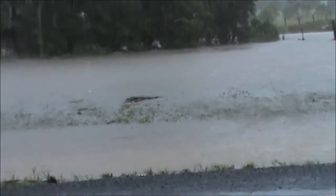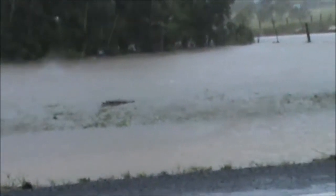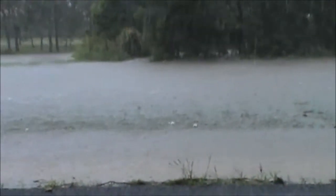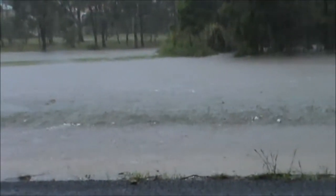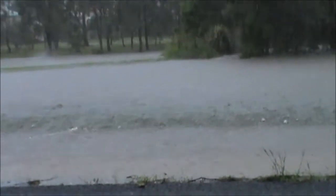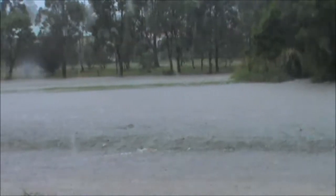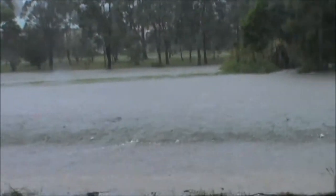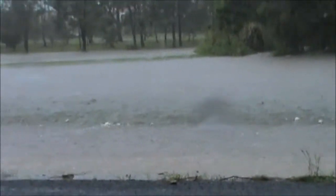Here's another one just by the highway. There's a lot more water here than there was a couple of hours ago. It's just pouring in. See, it's fairly fast flowing. This is all flowing into a creek about 100 metres down the road, which I'll go down to in a minute. There was water across that bridge about 2 hours ago, so we'll go down and have a look at it.